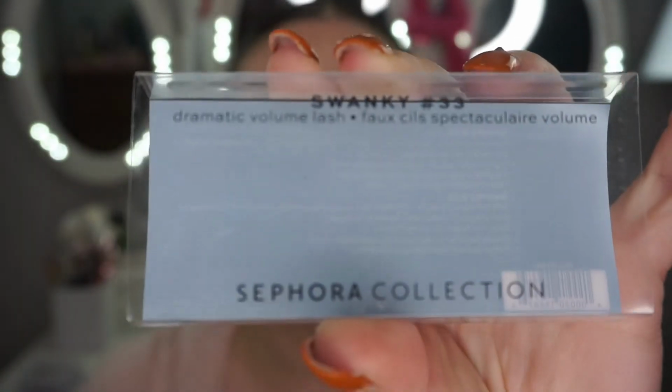I got some lashes. I am wearing a pair. This is from the Sephora collection. The one that I'm wearing now, as you can see, is the Swanky number 33. And this is, again, the Sephora line. They're okay. I'm not crazy about them. They're kind of short. I mean, they're not bad. I don't know. I've worn better lashes. They're kind of on the short side.